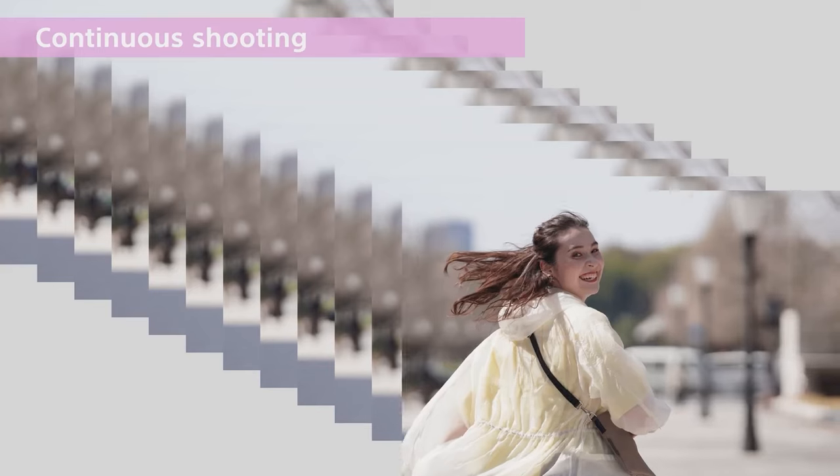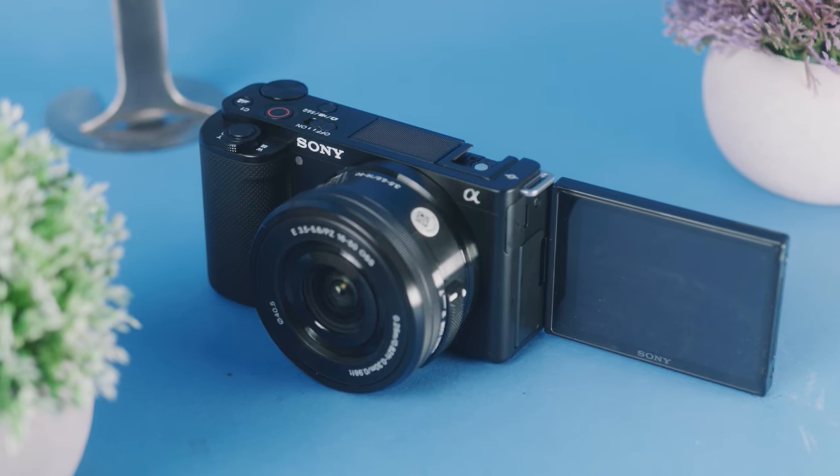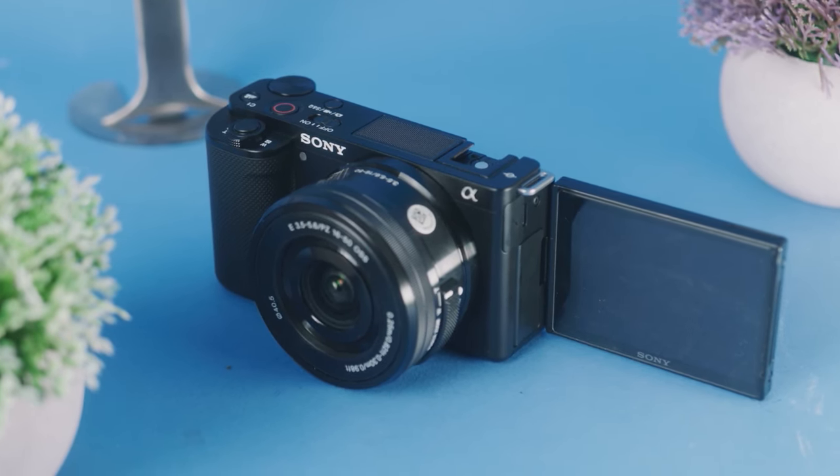Now, there's no major downside to the ZV-E10, but it is a bit slower when it comes to photos at only 10 frames per second, and it does not have 10-bit color for video. But the onboard audio is very, very solid, and in fact, better than the Canon R10. So the ZV-E10 might actually be a better deal for someone that doesn't really care about editing their colors.